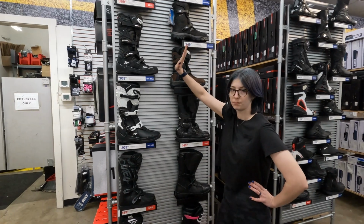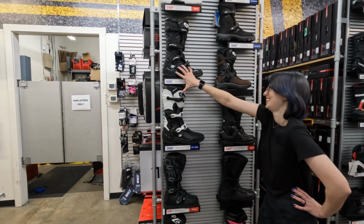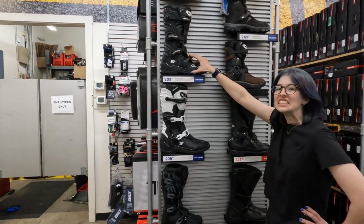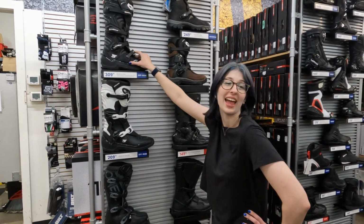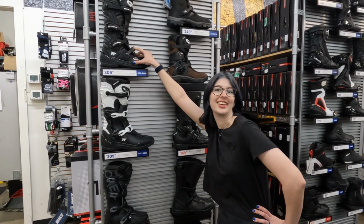If you've ever been on a dirt bike or anything, you know that these are not for walking around. No, they're for standing up on the pegs. Yeah. Walking around in dirt bike boots is not all day comfortable. Pretty difficult. You typically just waddle around and you can't move your ankle, because if you get into an accident, too much movement is definitely a bad thing.